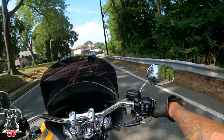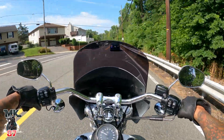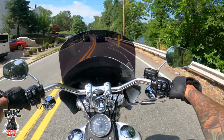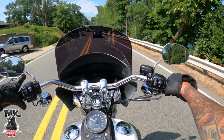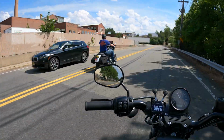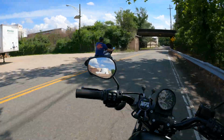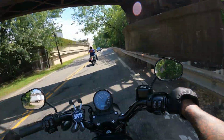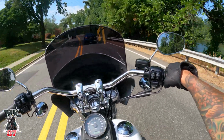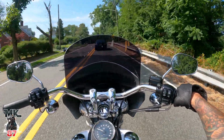The early models, I don't recommend because they do have a lot of issues. The 96 cubic inch and 88, they have a lot of issues when it comes to certain parts. So the later style models, Dyna models like this from 2014 to 17 are the best ones you can find. Those are going to be a bit much pricier though, because you can find a 96 cubic inch for anywhere from 6,000, 7,000, 8,000.